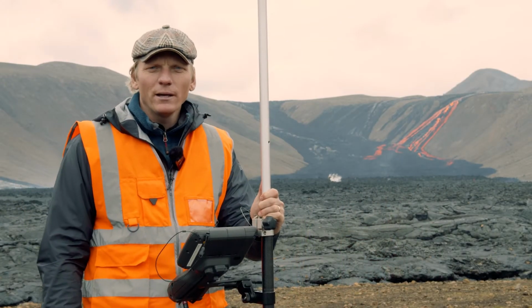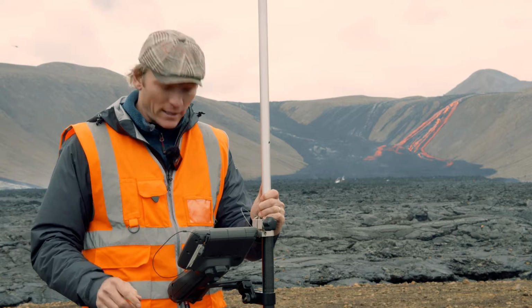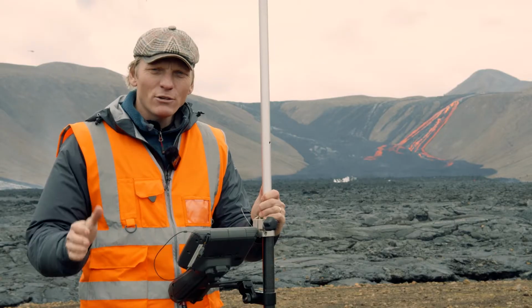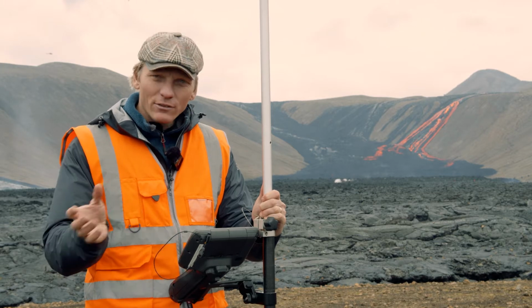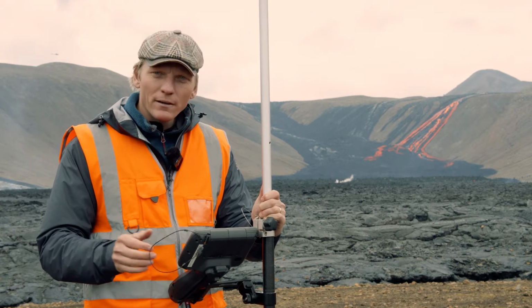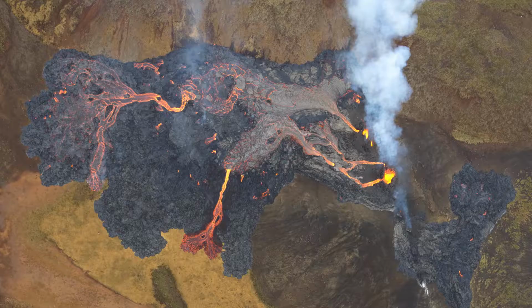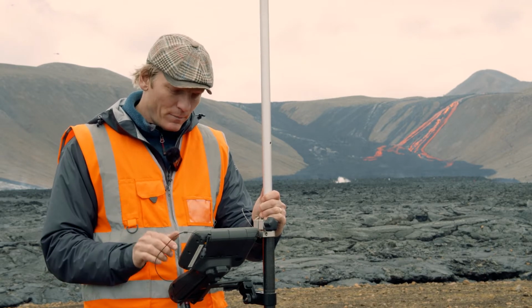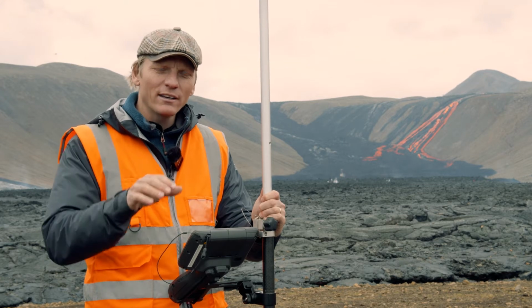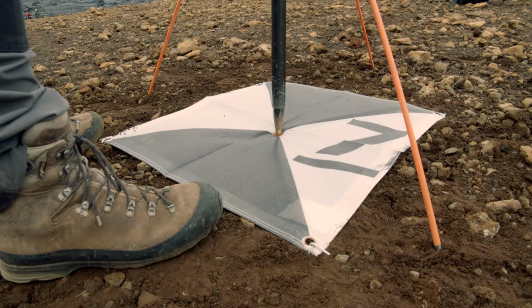Alright, what we do is that we place targets around the volcano. Targets that look like this. We measure these targets with a precise GPS instrument, so we get centimeter precision on the position of these targets. And these targets are then seen on the photographs that we take from the airplane. Then we can find the accurate position of these targets on the models and georeference them very precisely.